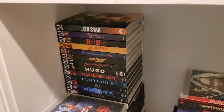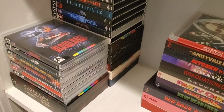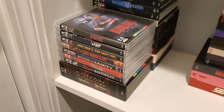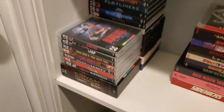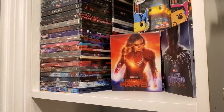And there is Arrow. Regular Blu-rays on the top. And then I have the box sets on the bottom. Obviously, that just makes sense. And then regular Blu-rays with no slipcovers. And there is the Conan Chronicles. So yeah, there is everything. All the changes that I've made in my physical media closet. That is my updated room tour for 2024.